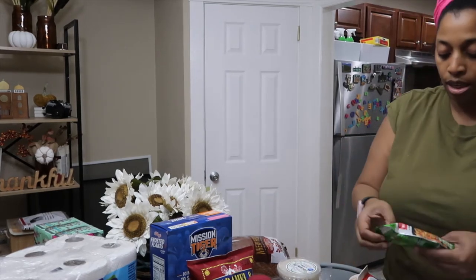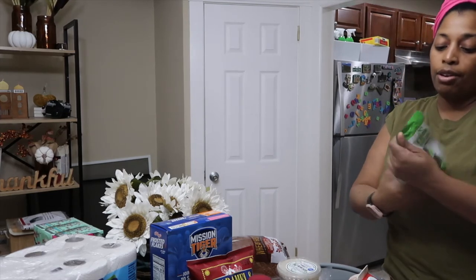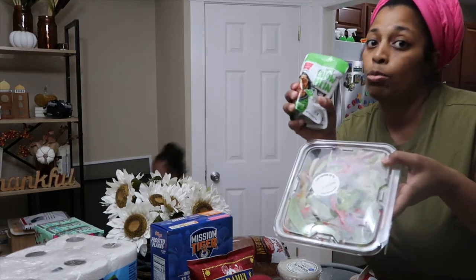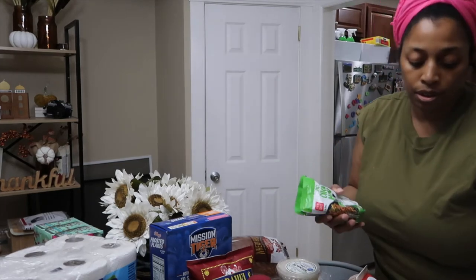seasoning. I got two things of a stir fry sauce. It's called spicy chow mein. And the reason why I bought the sauce, and I got some noodles, I'm gonna show y'all, because I want to make a meal that has all of this in here.